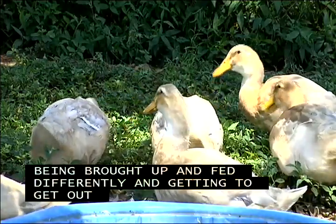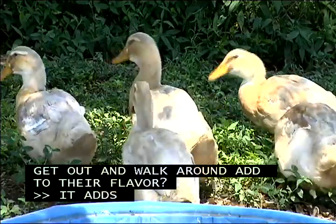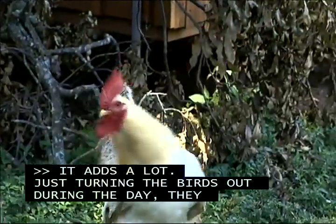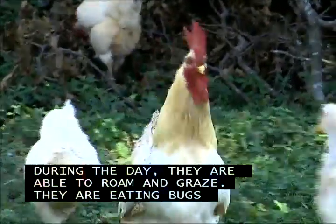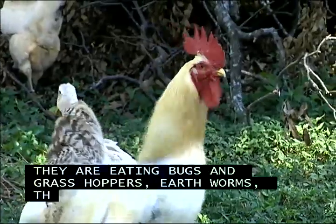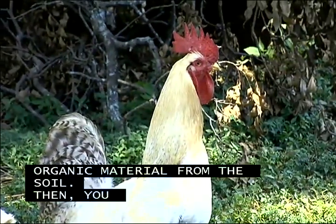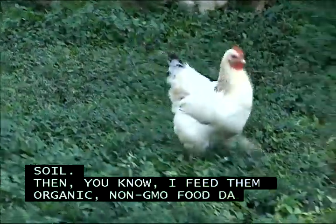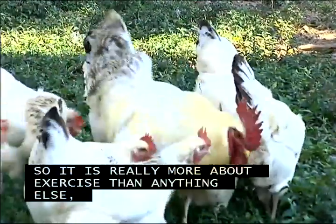Just by being able to turn the birds out during the day, they're able to roam and graze out on the pasture. They're eating bugs and grasshoppers, earthworms, things of that nature, organic material from the soil. And then I feed them more organic, non-GMO food daily. So it's more about exercise than anything else, in my opinion. That real dark meat, that's where a lot of your flavor is.